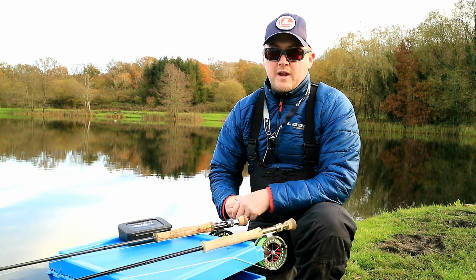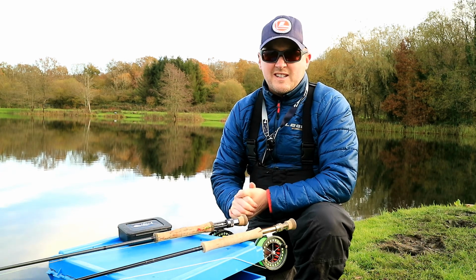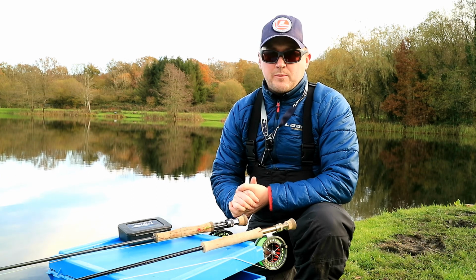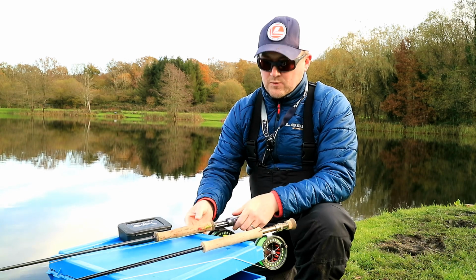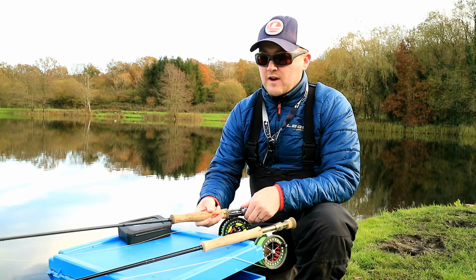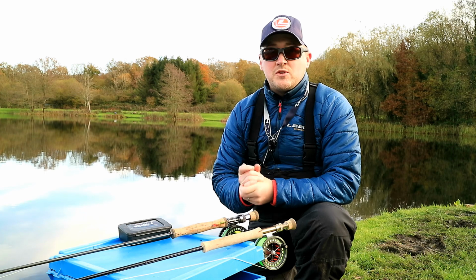It's worth having a couple of different outfits set up at this time of year, just to ring the changes. If the fish are being lethargic and not really showing much interest towards the surface or on the naturals, it's worth having an intermediate or even a dye 3 or a dye 5. It really depends on the depth of the lake.